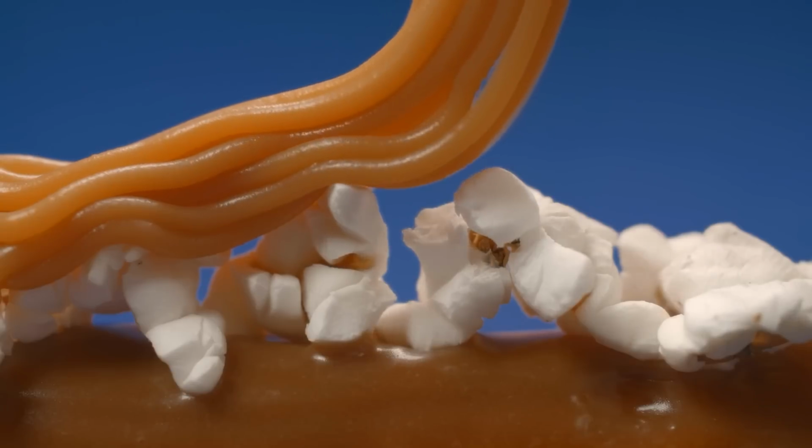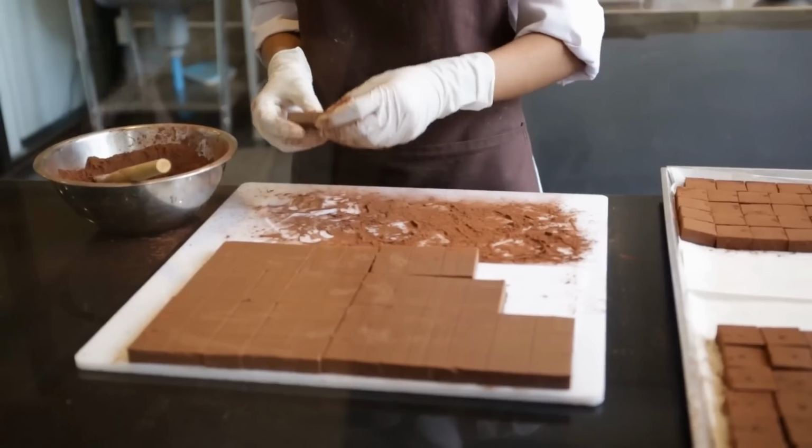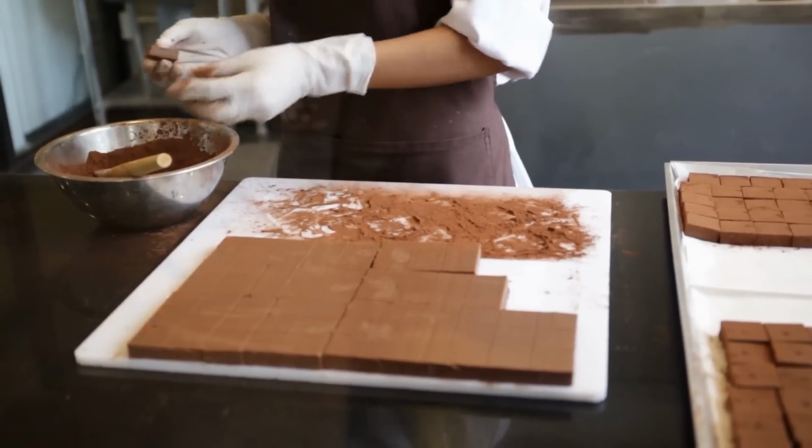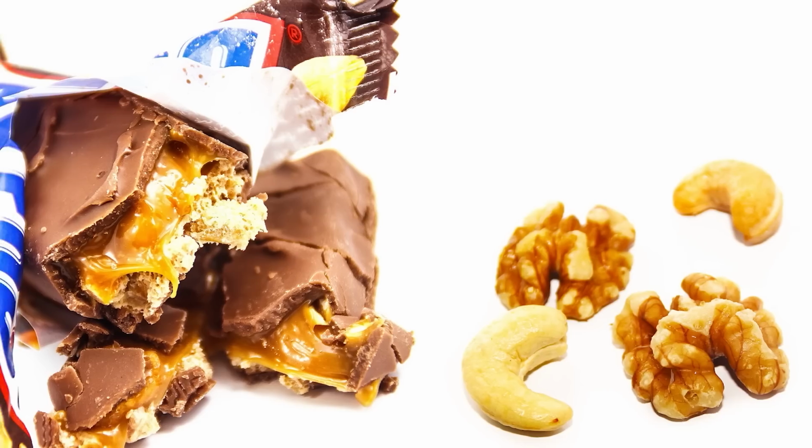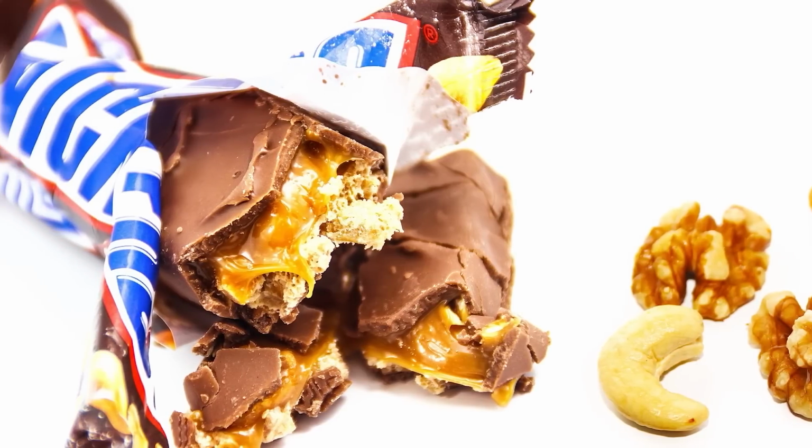Originally, Snickers bars were made by pouring nougat onto a large tray, layering caramel and peanuts on top, slicing them into pieces by hand, and dipping each bar into a vat of melted chocolate. But over time, machinery took over the process.